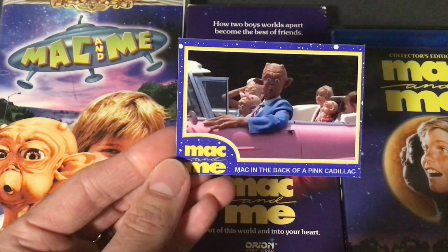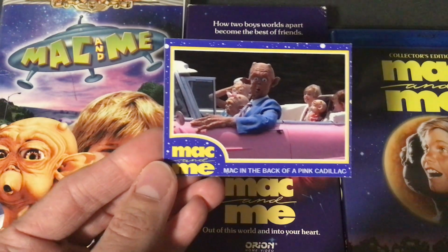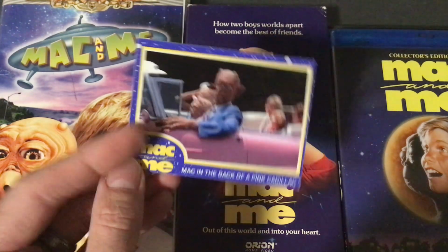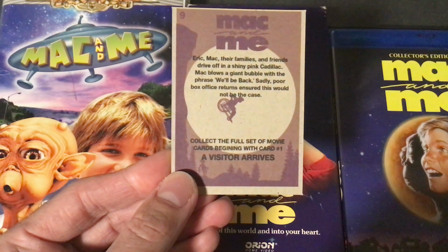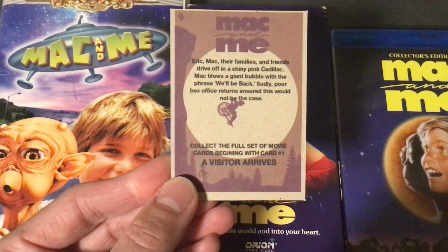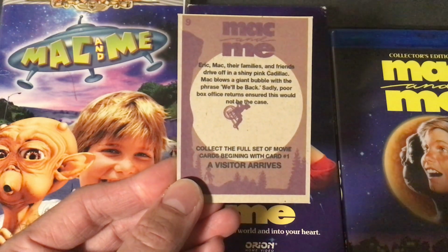Now, going even farther into the end of the film, they're driving on a California freeway in a pink Cadillac, back in the back of the pink Cadillac, and then he says, "We'll be back!" But of course, they never are. Let's see what it says here. Eric, Mac, and their families and friends drive off in a shiny pink Cadillac. Mac blows a giant bubble with the phrase, "We'll be back!" Sadly, poor box office returns ensured this would not be the case.